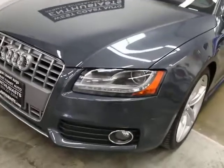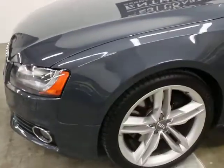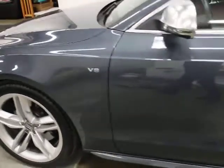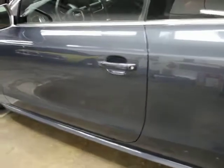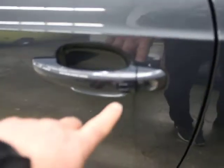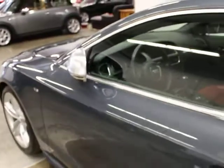It's got adaptive HID lights. It's got new Michelins on it. It's really clean. These were introduced into the US in 2008 with the A5. And so this is a 349 horsepower car. It's also got a manual transmission. It's got an Audi smart key, so if you touch that, that'll lock and unlock your car. You can see your power folding mirrors will kick in.